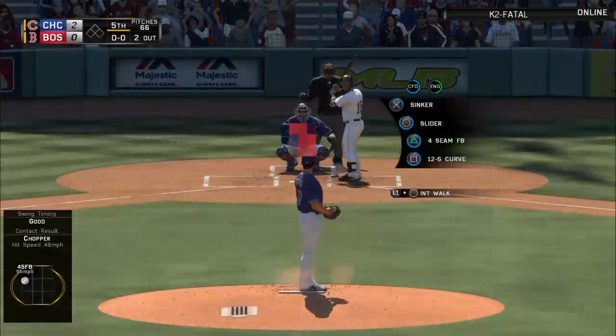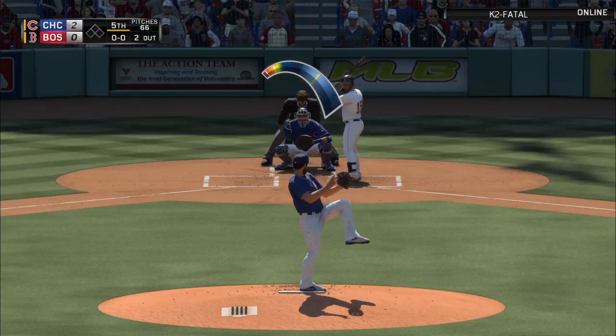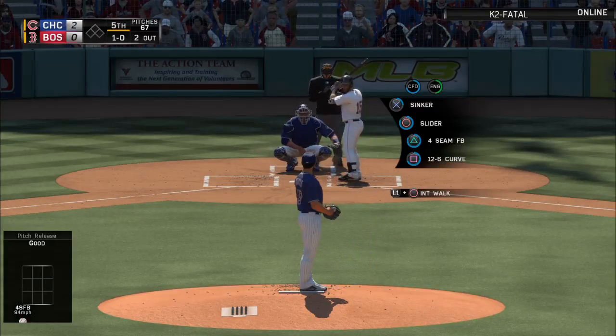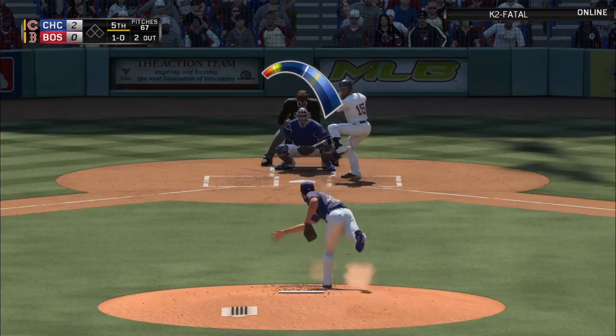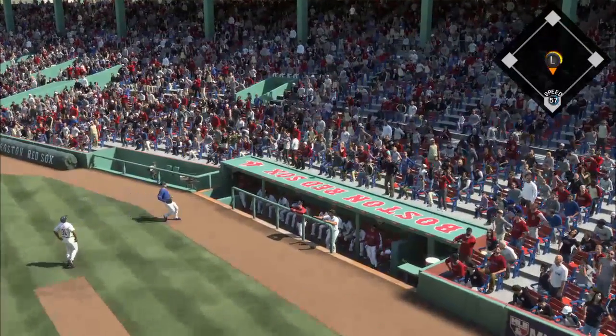Dustin Pedroia will dig in, 0 for 2. He's flied out and popped out so far. Just getting under it right now. See if he can make an adjustment and keep that top hand strong this time. And this one's nowhere close as that bounces to the plate for ball 1. That one will get out of play, and the count evens up at 1-1.